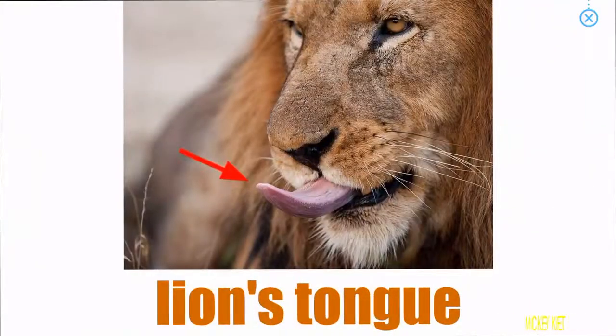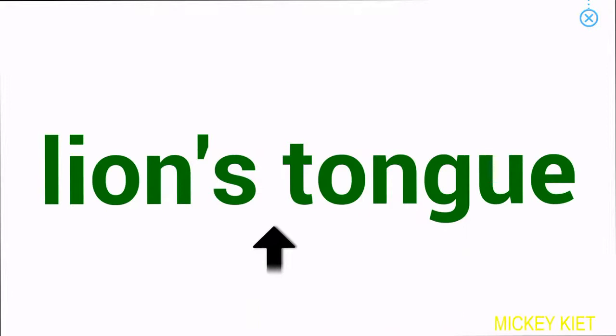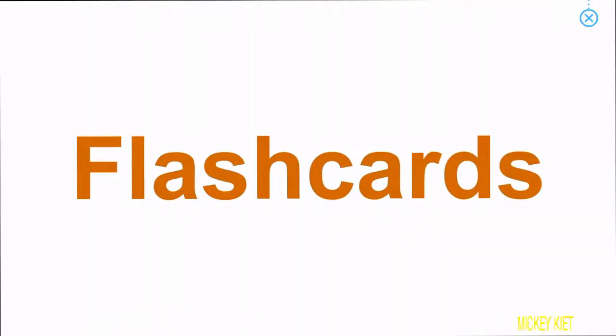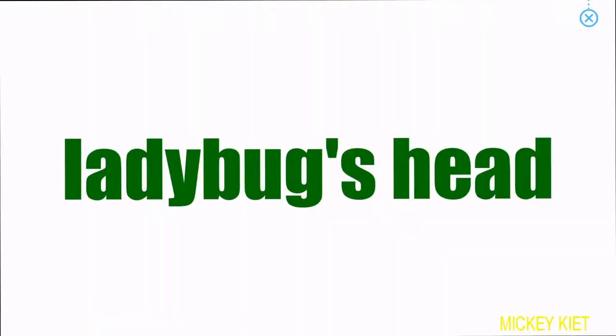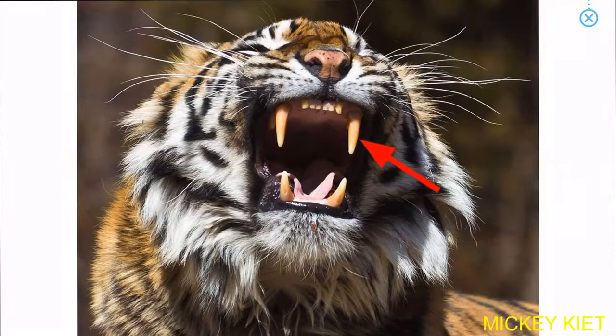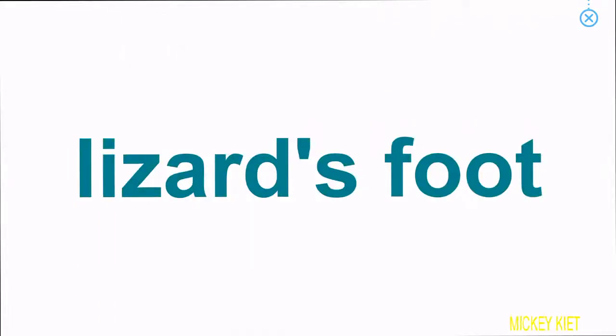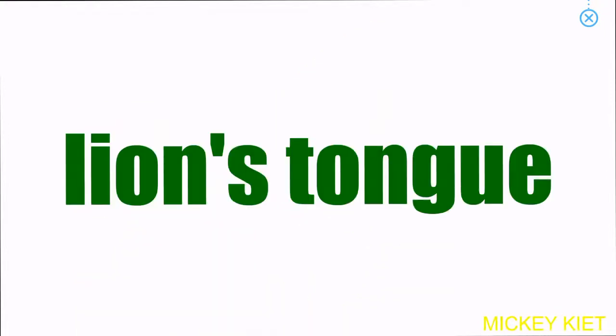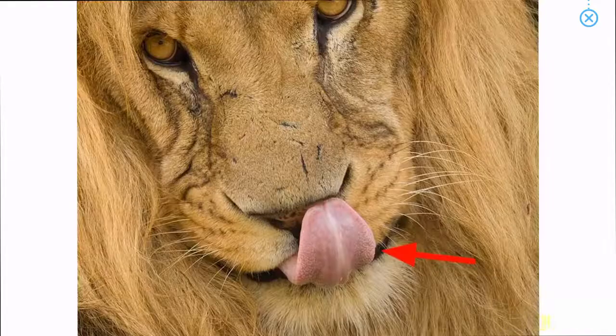Lion's tongue. A lion uses its tongue to drink water. Ladybug's head. Tiger's teeth. Lizard's foot. Lion's tongue.